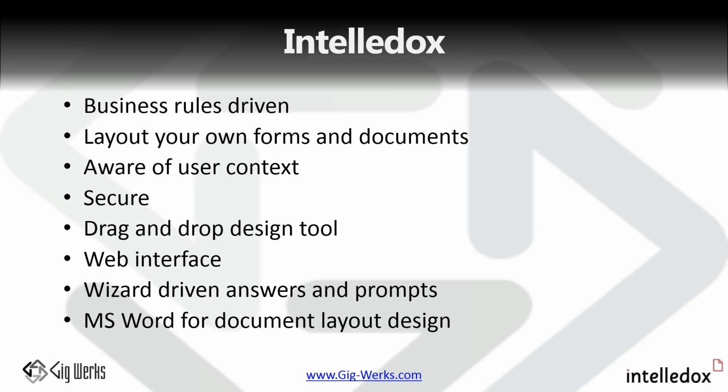All the stuff that we position here is .NET, is solid, is web-driven, and secure. And with the wizard, you're actually driven to answers and prompts. So think about it as well. You'll have somebody who's particularly gifted in creating a document for you. Well, you can put that lightning in a bottle and use Word for document layout and design.